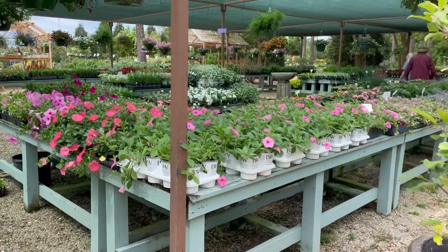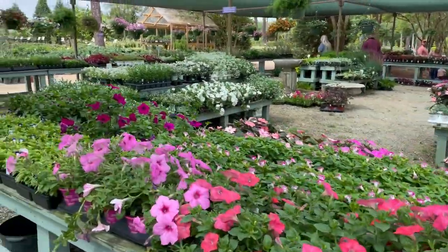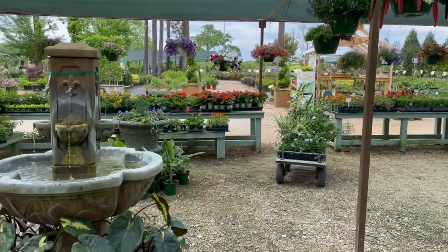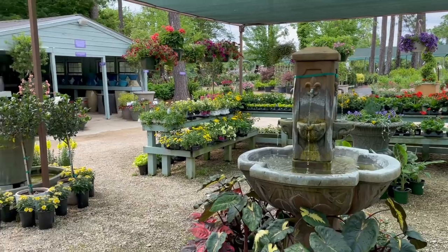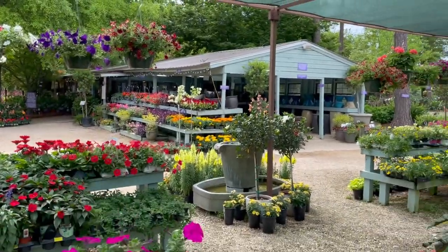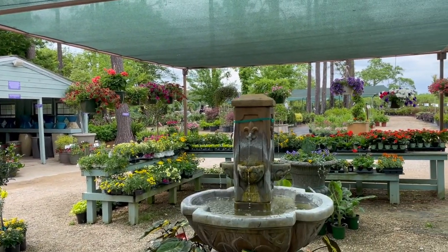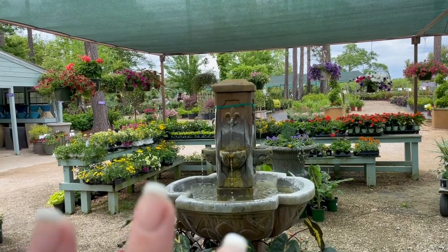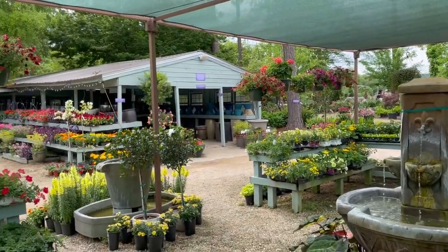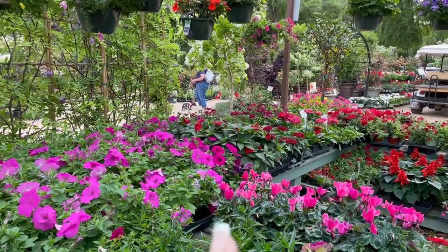Up here is most of their annuals. It's just tables full of color, and they've got little vignettes everywhere. It's really beautiful. And they have more up here, and then they have acres and acres. So you start coming back here and you'll see roses and bushes and hydrangeas and all your bigger plants. And then they have a whole side of shade garden things as well, but it's mom and Cinnamon.